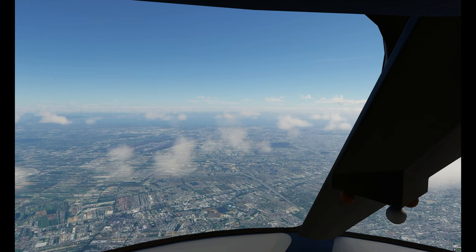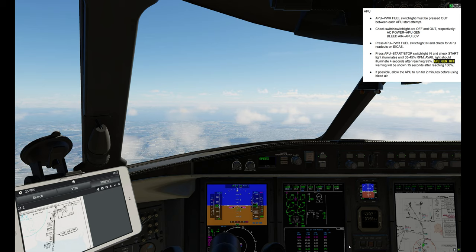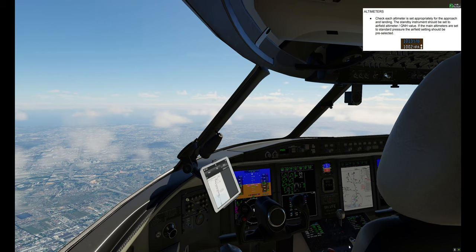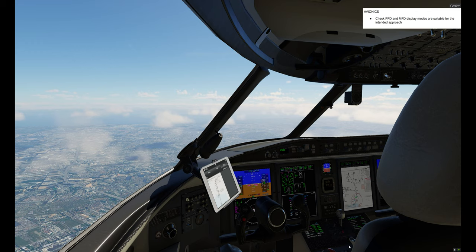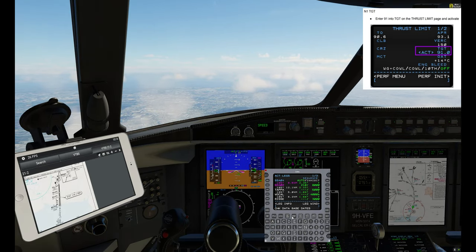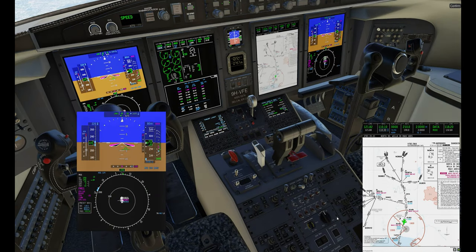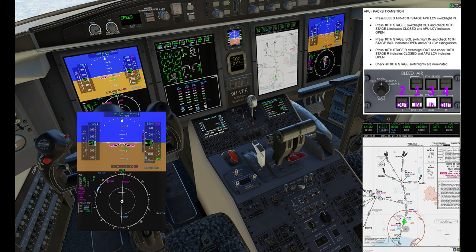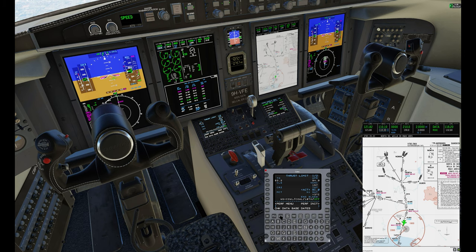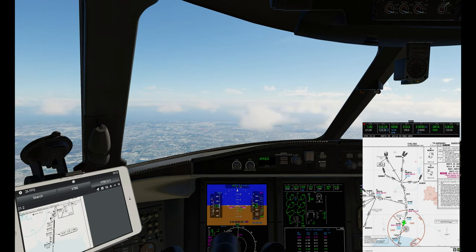Okay, we can see the airfield here. Let's go ahead and read the in-range checklist. In-range checklist. Altimeters. Reset. Cross-check. Avionics. Set. External lights. On. Set. APU PAX transition. Completed. APU generator. Check. In-range checklist complete. Before landing checklist next.